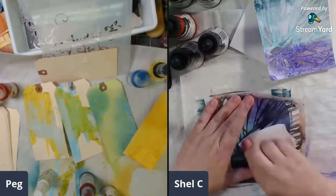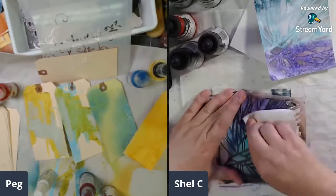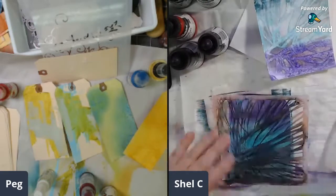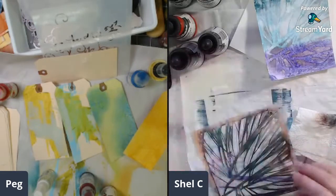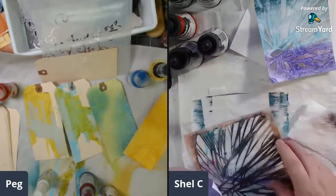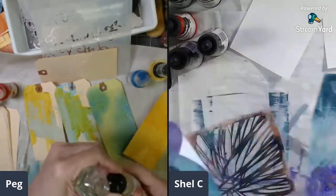Let's find out what happens. Yeah, that's kind of what I thought was going to happen. It's not going to lift off the untreated paper very much. A little bit, a tiny, tiny bit maybe. But definitely on the gessoed. And this is mixed media paper. So back to you, Peg.